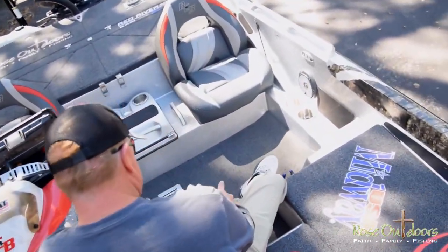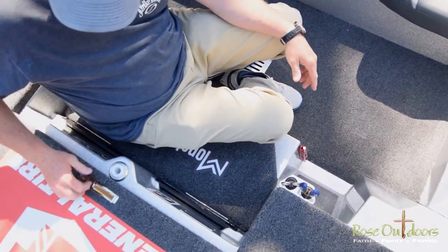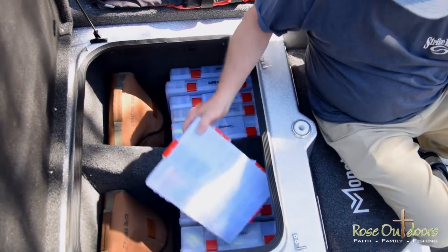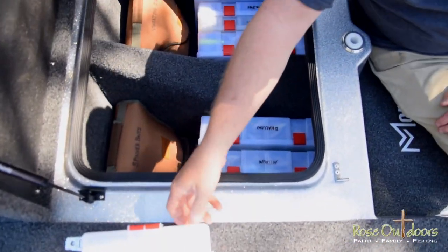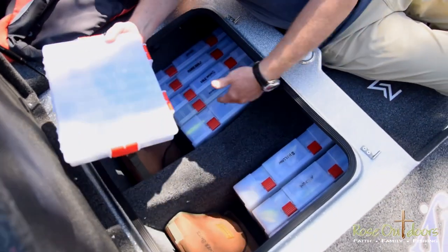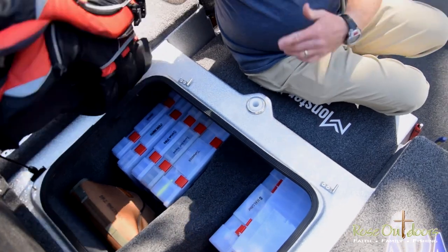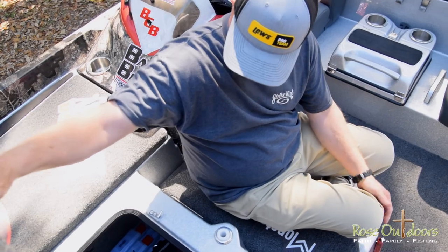Gigantic cooler as a step right there, which you can also use as a seat if you're down here working on tackle. And then I keep my life jacket right here where I can get to it real quick. My hard baits, I put my terminal box, I lay it flat, so I lay it on top and it's simple. Just set it aside and I can get to all my crankbaits, lipless crankbaits, topwaters, all that kind of stuff down through there. Everything is real simple. I can add more to that, take some away if I need to.